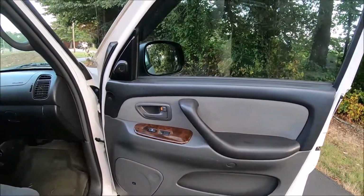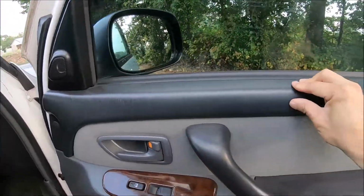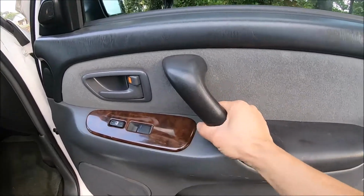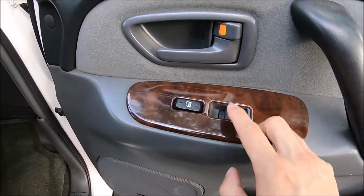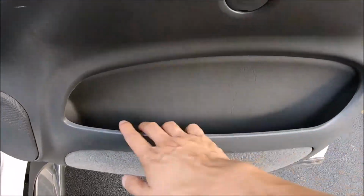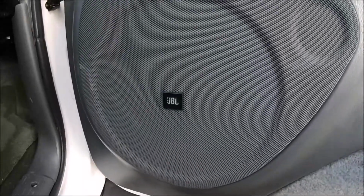As you can see here, you do have your tweeters up here, along with the same padded leather material on the top, and your softly padded grab handle, and another softly padded armrest, along with your wood trim, your lock, and your window switch. And then coming down here, you do have another map pocket. Here is your JBL speaker.